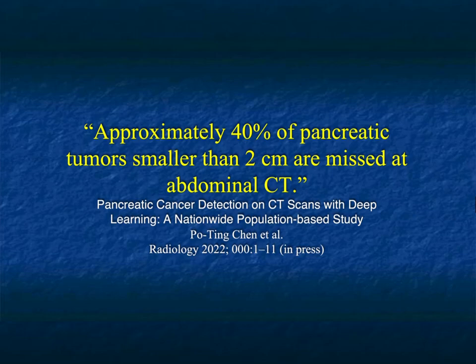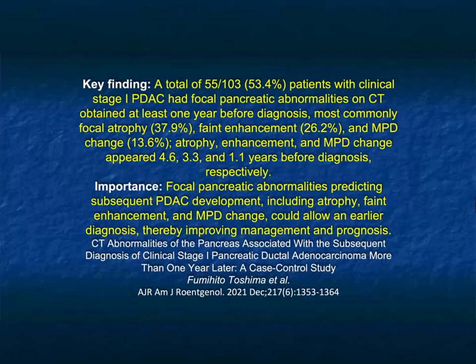One thing we have to look at, and this is really our hope: 40% of pancreatic tumors smaller than 2 cm are missed at abdominal CT. They're missed at a time when they're diagnosable. They're missed at a time when patients may be resectable for cure. If we only could drop this number significantly, we're going to make major changes in the outcome for a disease where at best there is 12% survival at 5 years. And that's improved from 7% from a few years back, but 12% is still as bad as it can get.